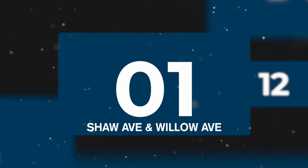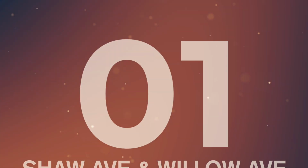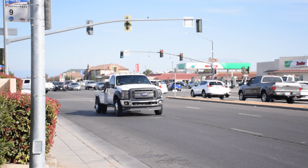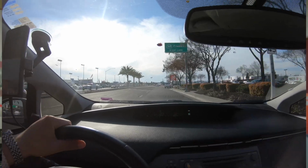And to the intersection with the highest number of tickets and coincidentally the highest number of collisions, Shaw Avenue and Willow Avenue. A total of 338 tickets were handed out at this intersection in 2020. Number of collisions where reports were taken was 17 at Shaw and Willow, but that doesn't take into account other collisions that occurred there where reports weren't necessarily taken. Parties exchanged information, there were no injuries, they didn't want reports.